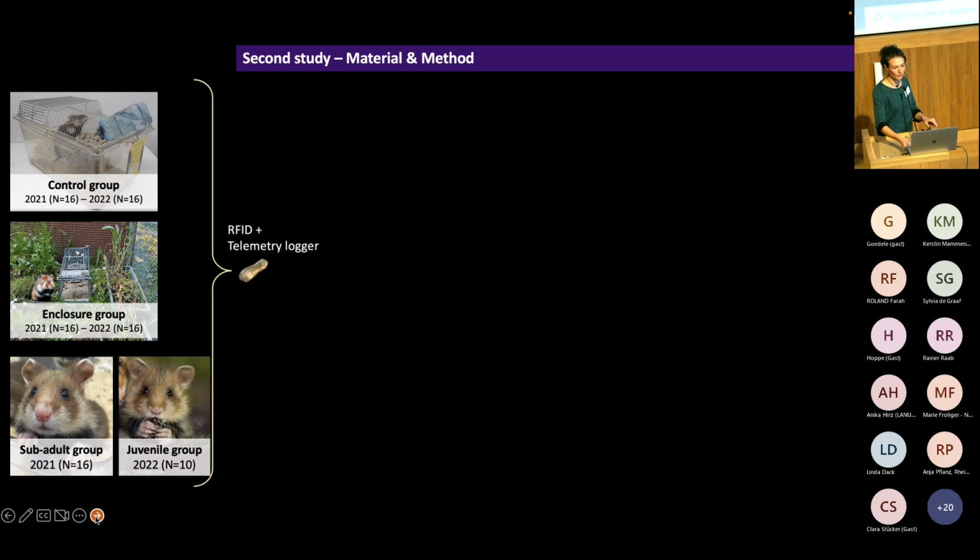I equipped all the individuals of every group with RFID for identification, and they also had a telemetry logger. With this logger, we could know where each hamster was after the release. We could find their burrow, and we could also know if the hamster was dead or alive.